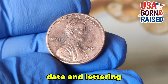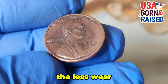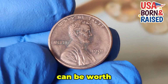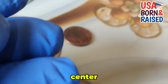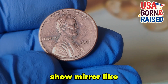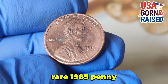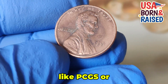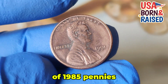Look at the date and lettering under magnification. Doubling is a key sign of rare errors. The less wear, the better. Coins in uncirculated or mint state condition can be worth hundreds or thousands. Check for coins where the design is off center. These are error coins and can be very valuable. Some rare examples show mirror-like surfaces, even though they are not proofs. If you suspect you have a rare 1985 penny, send it for grading to a trusted agency like PCGS or NGC.